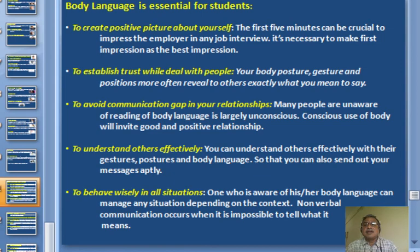Body language is essential for students. I have taken this text from your original text, with the photographer. A lesson, a piece of text, is prescribed for you to understand what body language is, written by Stephen Leacock, a beautiful piece. If you go through the text, you can understand the necessity of body language. He explains through the photographer.